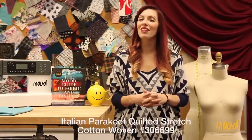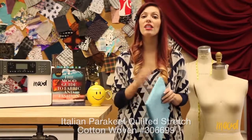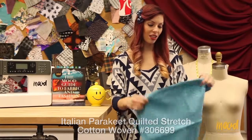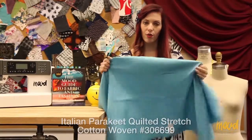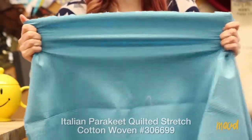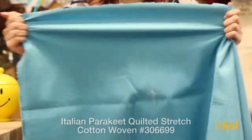Our next product is 306699, and it's an Italian parakeet blue quilted stretch cotton woven. And this fabric, it's got a nice give in the weft for a woven. So this is definitely a fabric to look at for tailored garments or fitted garments. It also will have a nice wearing ease to it.